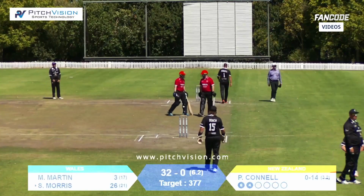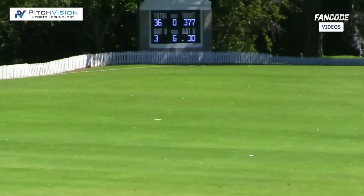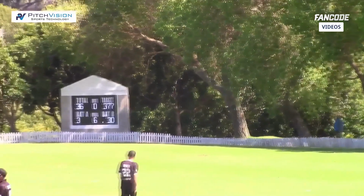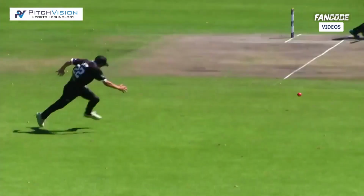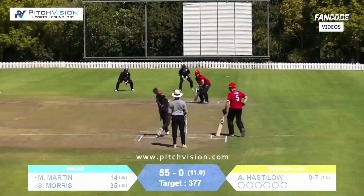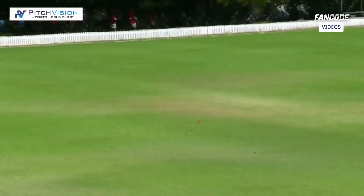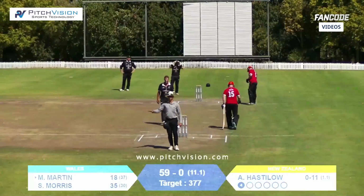So good comeback from Peter Connell, finding the edge. Another great shot from Morris. One bounce for 4 down the other bank on the right-hand side of the field there. So special team. That has gone with some pace out to the boundary for 4. Cut away nicely. Beautiful shot. Out to the boundary. That won't be stopped. 4 runs. That's Michael Martin.